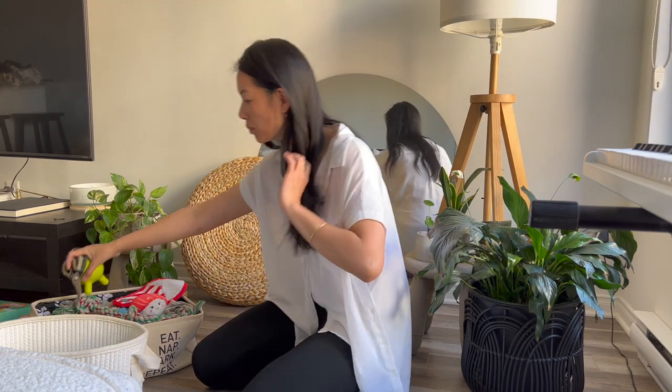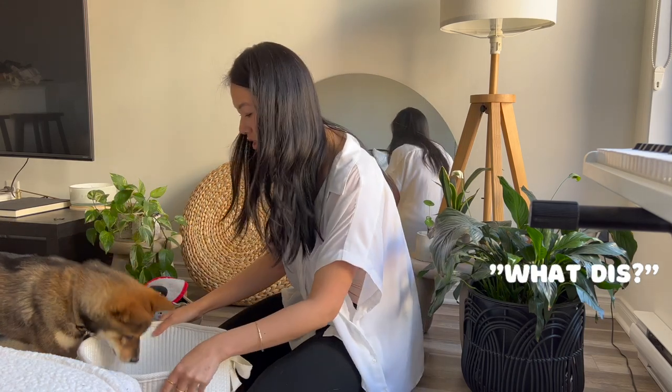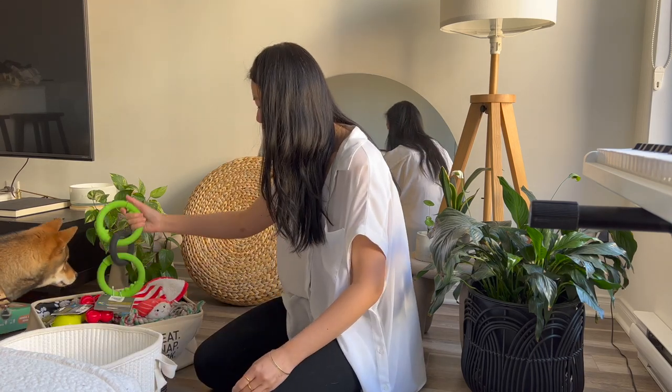Okay, you need to choose what you're bringing to Auntie Max. This is your basket to go. This is your luggage. I know, it doesn't look like a lot. I got your new toys too.